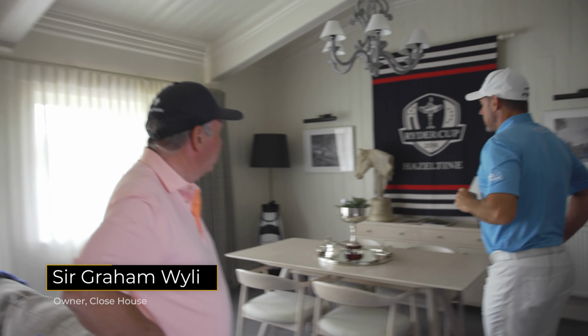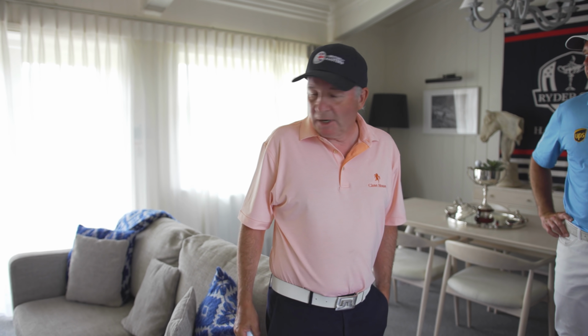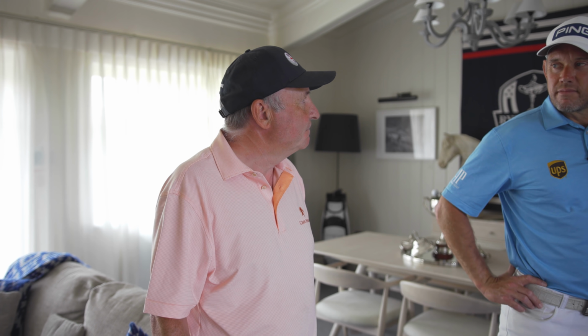So Lee, this is our pavilion. There's 2 bedrooms, so we have 2 or 4 golfers, twin beds, little kitchen area, little lounge and dining area, and then just outside is the Yearling course, little par 3 9-hole course. There's some clubs and some balls and some scorecards, and just pop out and have a little bit of fun.